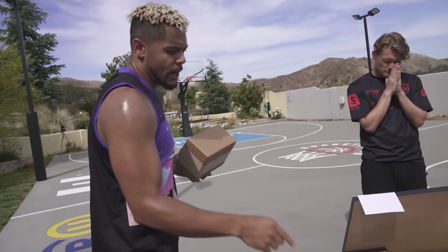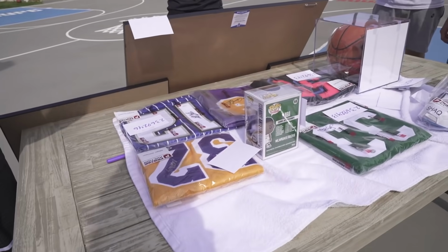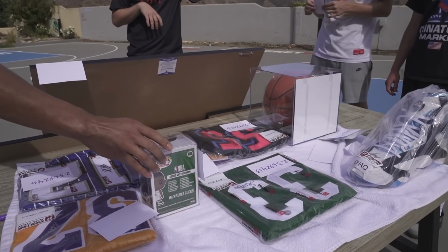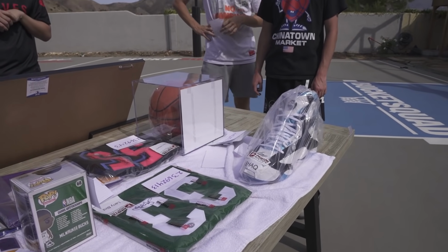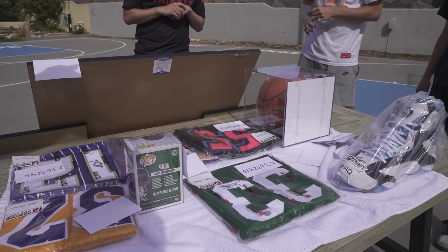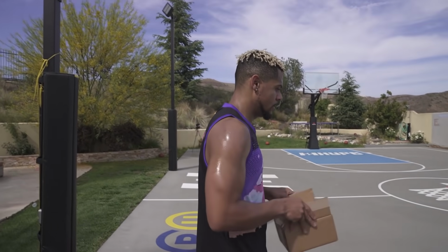All right, so still on the table, we got a Dwight Howard jersey. We got a Magic Johnson jersey. Giannis Funko Pop autograph, Larry Bird jersey. I don't even have to say it, they're all autographed. Yeah, this is fire. Magic Johnson basketball, Shaq shoe, and the Larry.